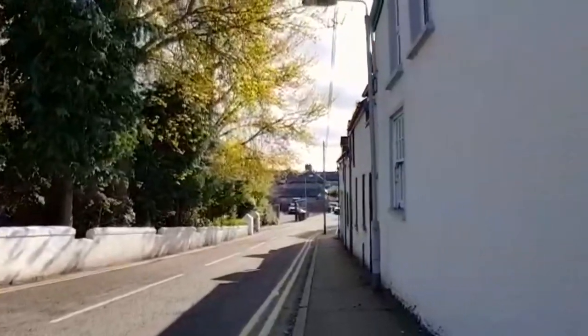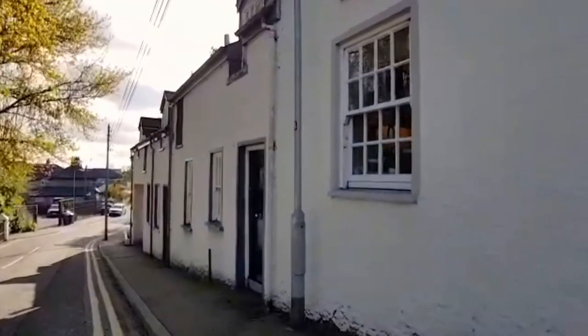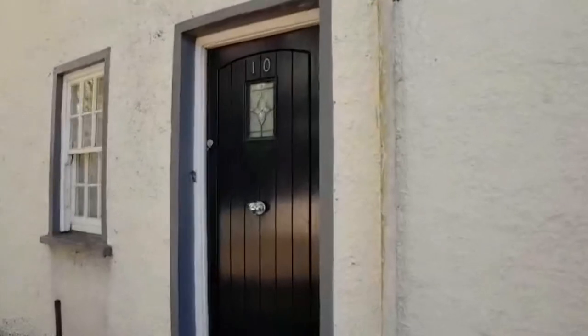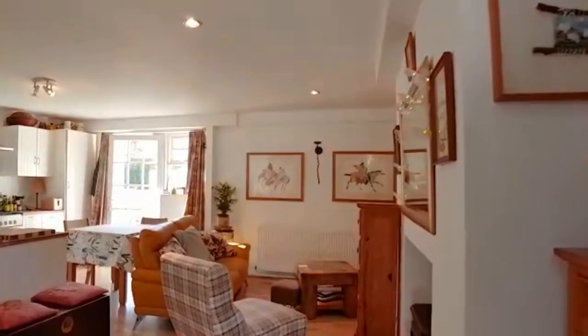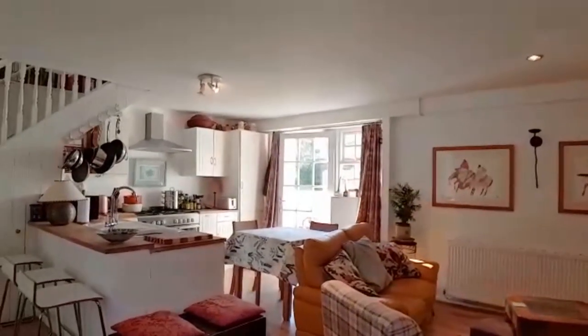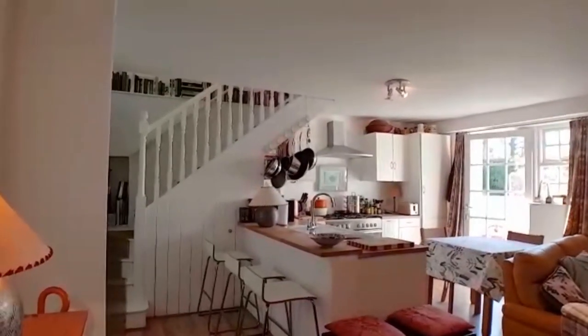So we just come down now from the other end, from Victoria Road, and the property is on the right-hand side here. You get a brief glimpse at the exterior, and we'll go inside and have a look and see what it has to offer. It really is a charming cottage. It's the sort of property you might expect to see in an old English village, and very, very rare, hard to find around here.